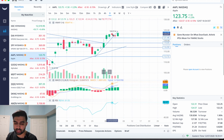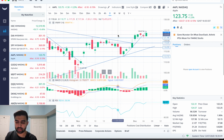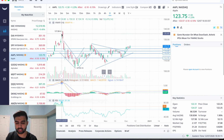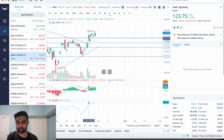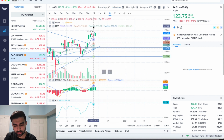So now we've knocked out this high of 123.78 that we set a couple days ago. The first point I want to see Apple push towards is 124.57. And then that takes us all the way back to 125.39 from October 13th, which takes us back all the way to this 128 and then 137, which was set the day before at an all-time high.